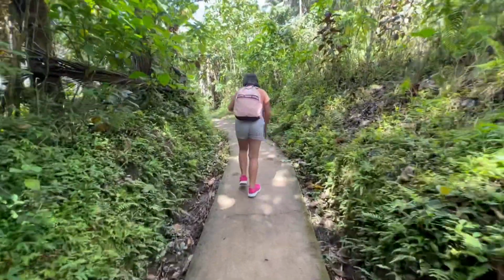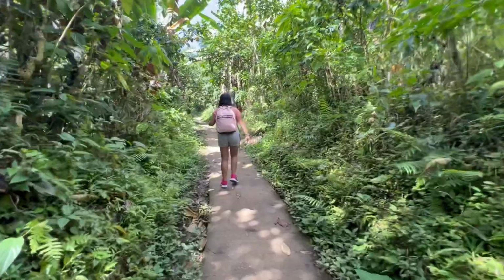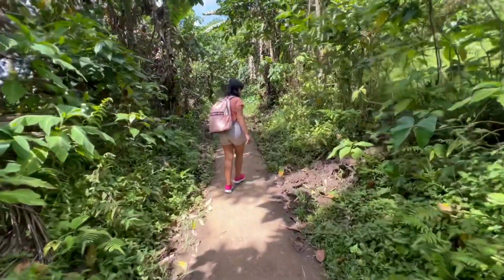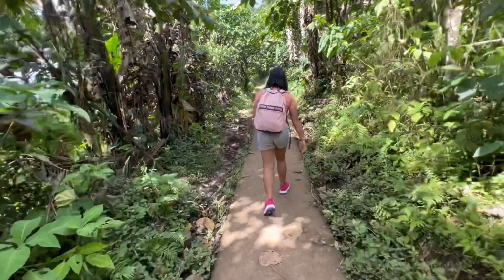And kasama ko yung aking 10-year-old na pamangkin slash inaanak. So nagtatampo, hindi ko na daw siya sinasama mag-travel. And since medyo maluwag na ngayon, so perfect. Yeah. So naisama ko na siya.